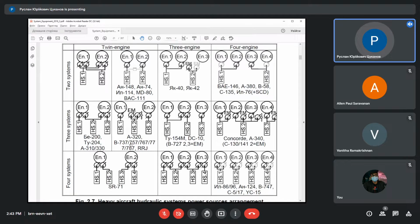Boeing 737, 757, 767, and 787. Russian regional jet, Tupolev 204, Beriev 200. But here there is a small difference. In Tupolev and some Airbuses, one hydraulic system is driven by the left engine, one by the right engine, and the middle system is driven by both engines. So the same problem: in case of one engine fire, it's possible to have two hydraulic systems lost.